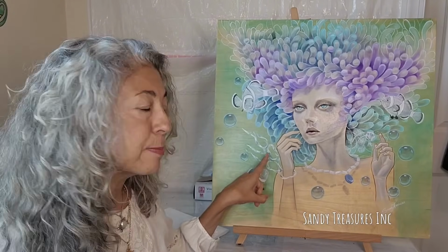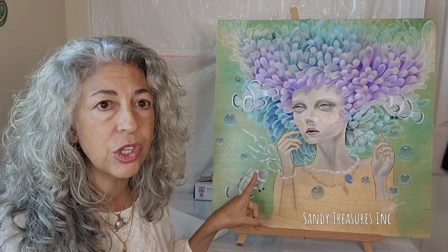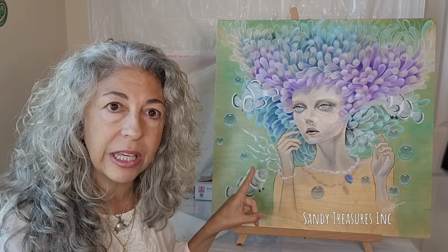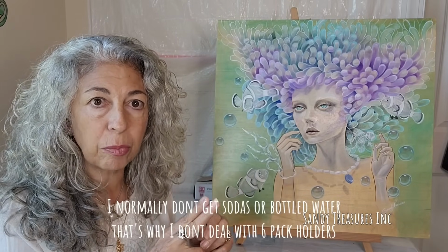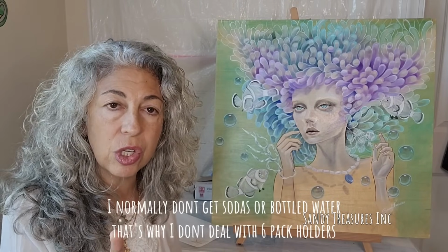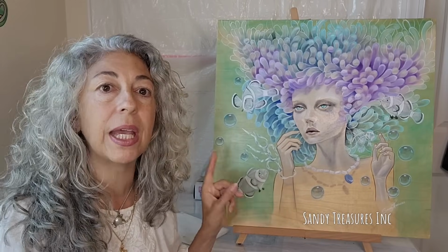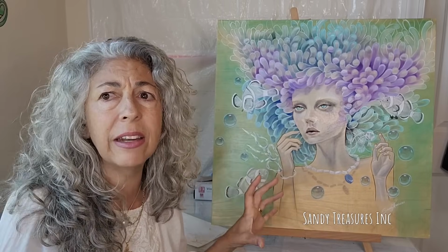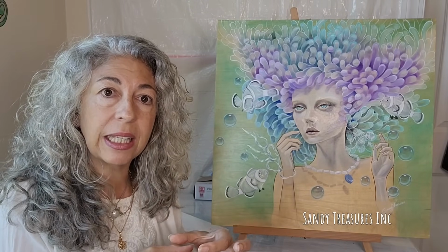And last but not least, I wanted to do the six-pack holder, which is the cause of a lot of issues. I know a lot of people cut their six-pack holders before they throw them in the recycling bin, which is a very good thing to do because sometimes they end up in the ocean or in a landfill, and sometimes a smaller creature can get trapped in it.